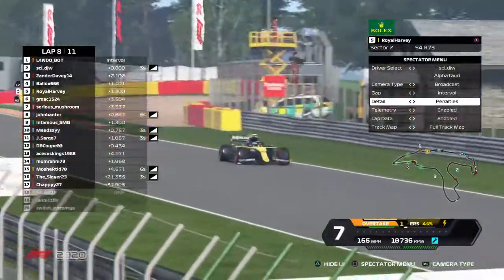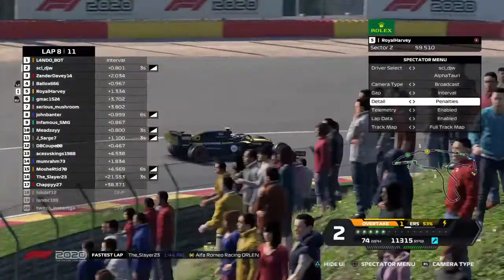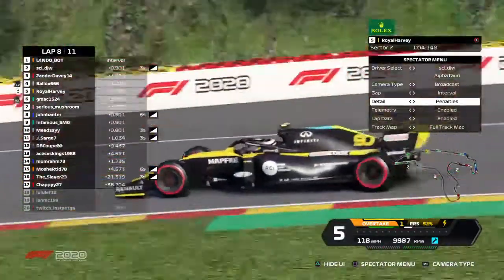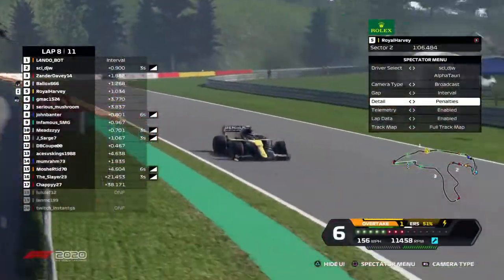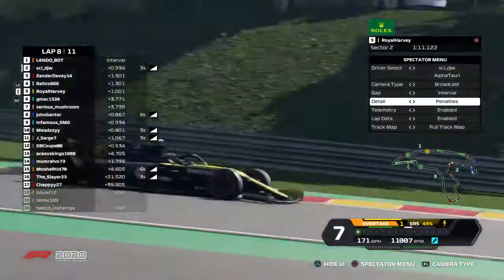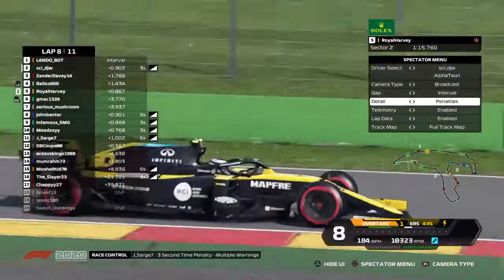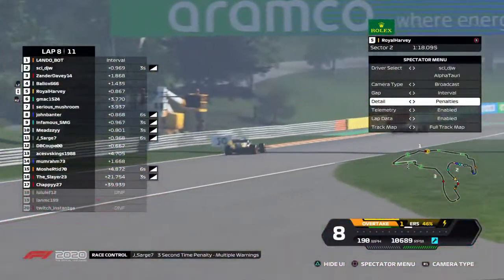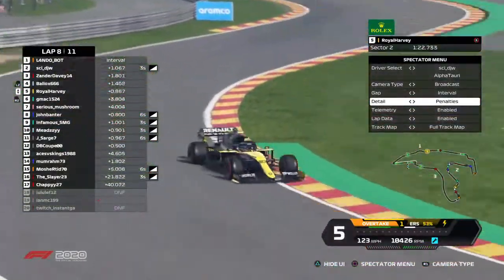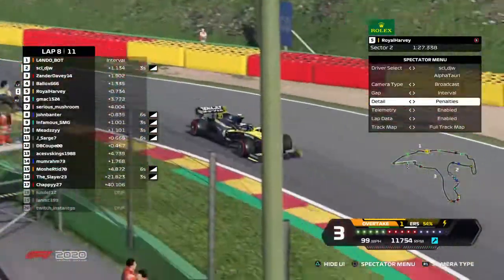Scientist in P2 has a 3-second penalty, which would potentially drop him back behind Zander Davey and Ballux at the moment. We just saw the Slayer setting a fastest lap. He's not had a great time of it today. He had an incident near the start which damaged his front wing, and he had to pit at the end of the first lap. And he's currently 21 seconds or almost 22 seconds behind Moshe in the second McLaren.